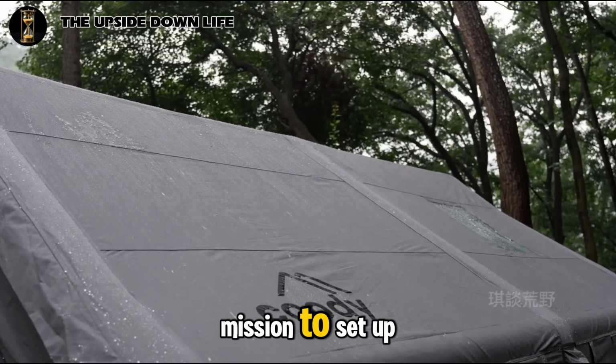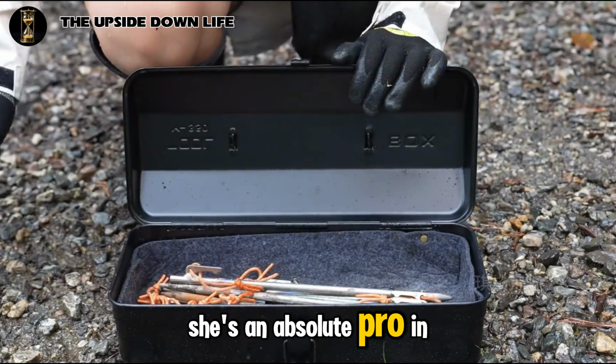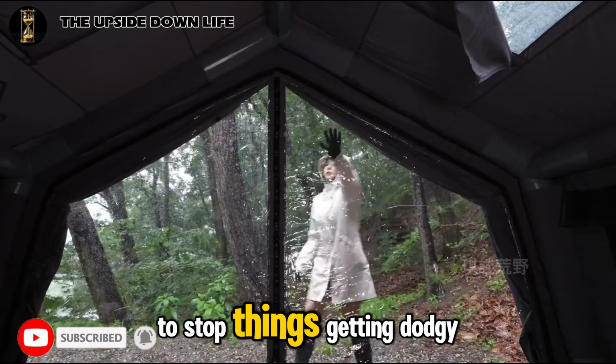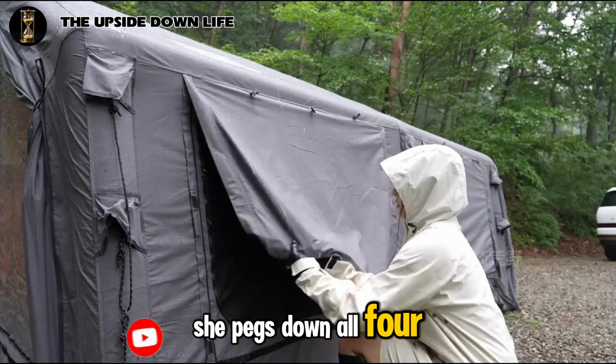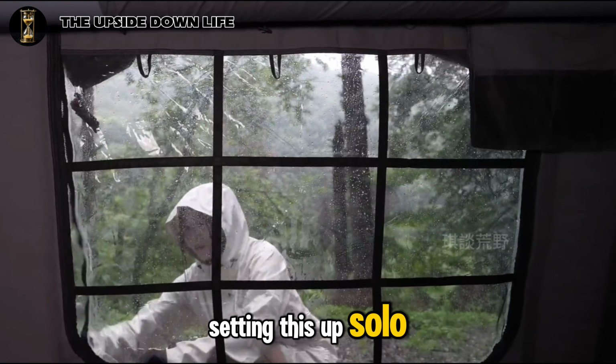It's a bit of a mission to set up, but Nana's done this heaps of times. She's an absolute pro. In no time flat, she pumps up the frame. To stop things getting dodgy with the wind, she pegs down all 4 corners solid as a rock. She's putting in the hard yakka setting this up solo.